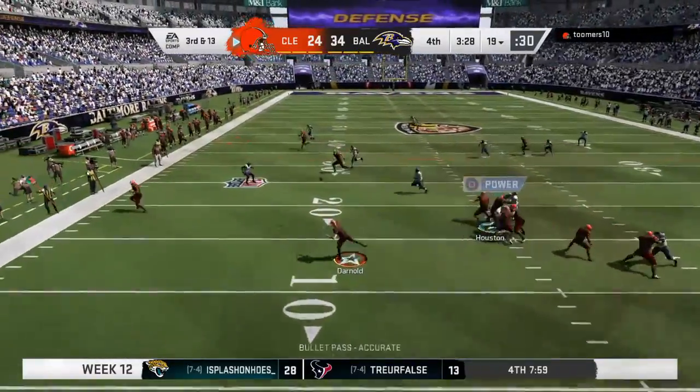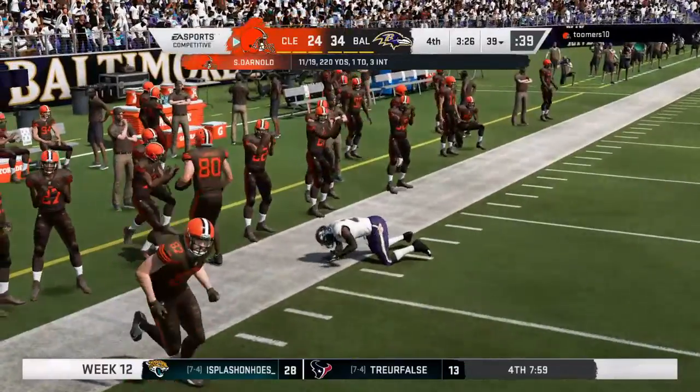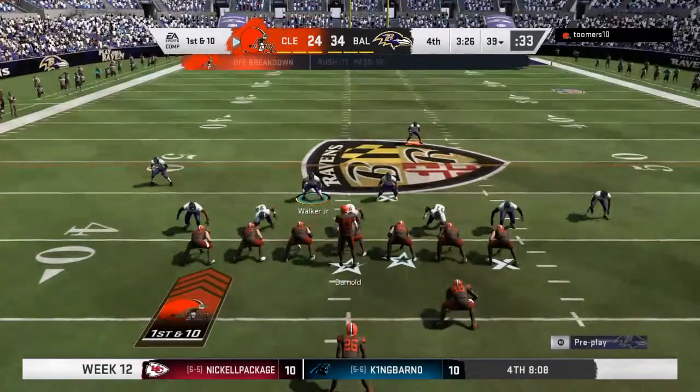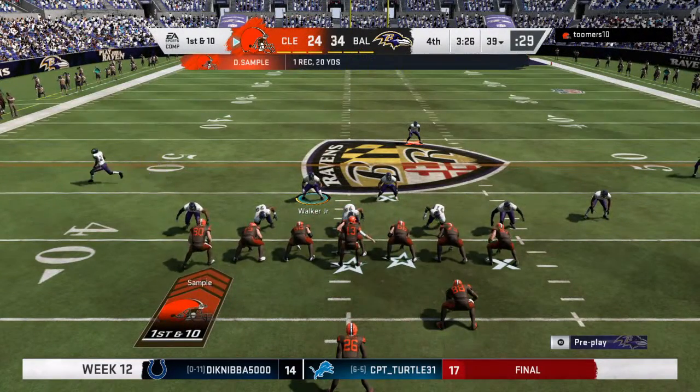Back to throw, Darnold. Complete to his tight end Sample. And he's got this almost to the 40 before going out. His first catch, and it's a pretty big one. They get the conversion on 3rd down. So from the 39 now, they'll come up on a 1st and 10.